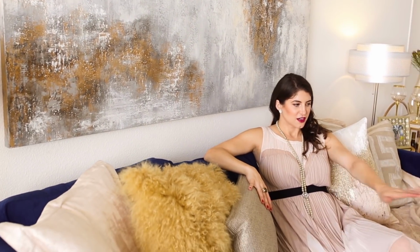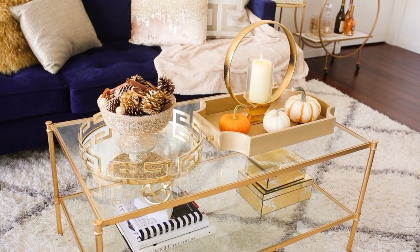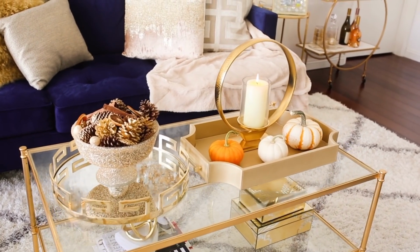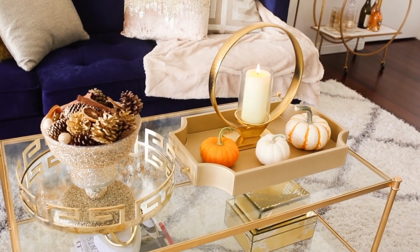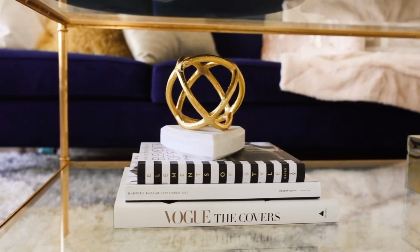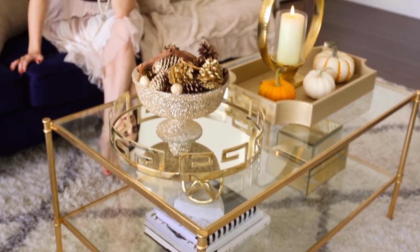And then moving on to the coffee table. The coffee table itself is from overstock.com, and the decorations on it, these up here are from Z Gallery, and then the items underneath, Home Goods. My books are from Amazon, and I just like to switch it out again each season for whatever's coming up. The fall potpourri is the best. I suggest you get it in your home. It'll make it smell like heaven.